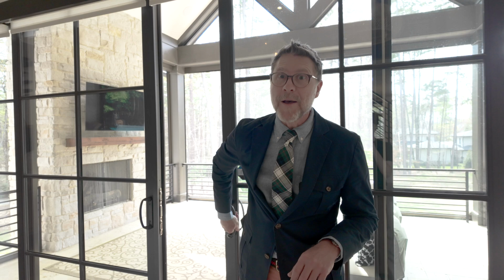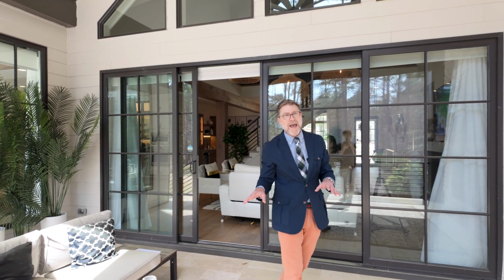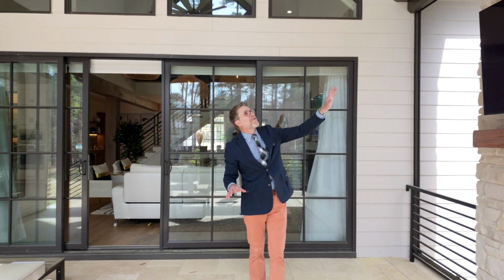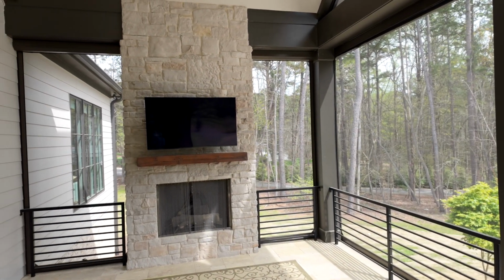But let's not forget about the ability to open this space up to the outside. Open the doors and the party can just flow into the veranda. Using the same travertine tile from the front walkway and the back patio, this room with its stone fireplace, its widescreen, is perfect for cocktail parties, for kids' birthday parties, for game day, or just your morning cup of coffee.